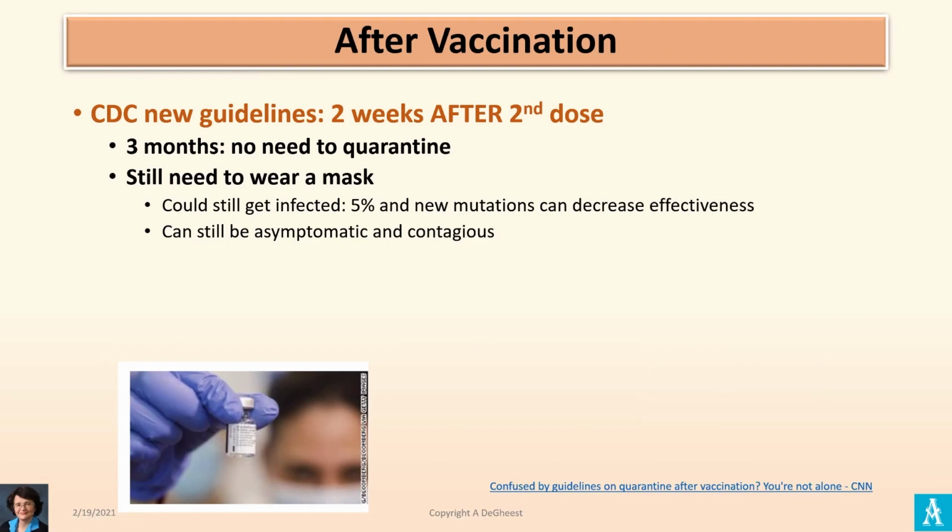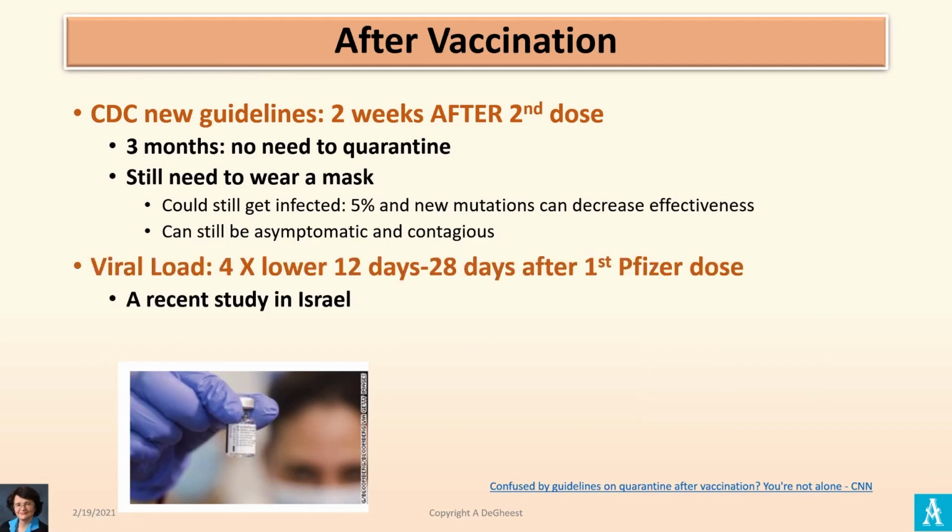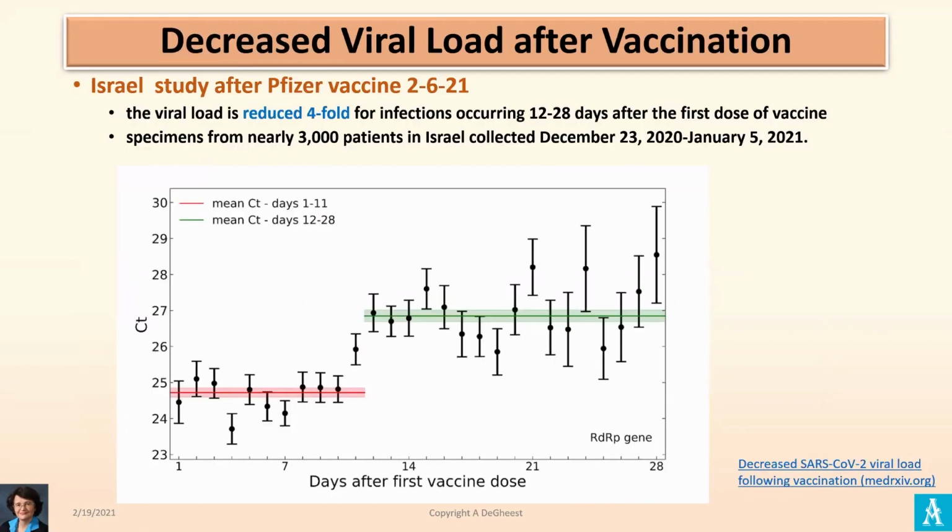And as I said, we're showing some data, you could still be contagious, although it's a lower rate. The viral load has been shown by an Israel study to be 4 times lower. But these are all recent data, so limited data, you still need to be cautious. Another Israeli study shows the viral load in the nose of people there.